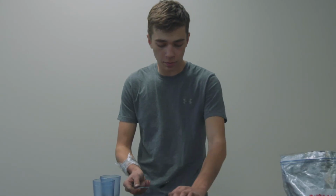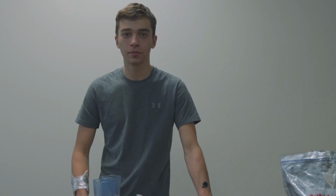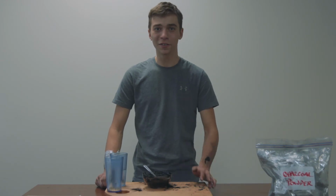You can also just put the paste straight on your skin, but be careful not to put it on open wounds, since it could have a tattooing effect. Charcoal is very easy to get just by ordering it online or getting it from your local health food store. I would highly recommend you keep some in your cupboard.